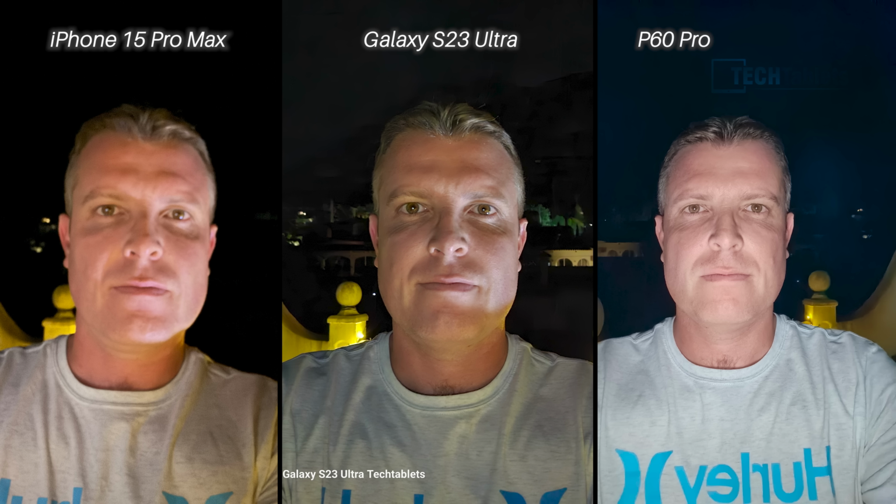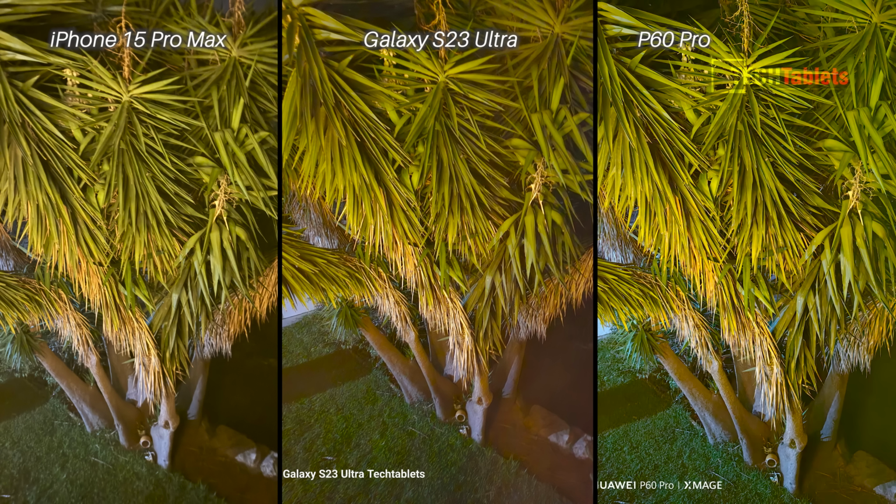This selfie shot, all three look terrible. I also look terrible, but the iPhone's out of focus, not good. And then this shot, which was taken in basically completely black, it did a really good job. All three of them did a very good job here, but I feel it's the Huawei that has a slight edge here. It's looking a little bit sharper and slightly better low light night mode.